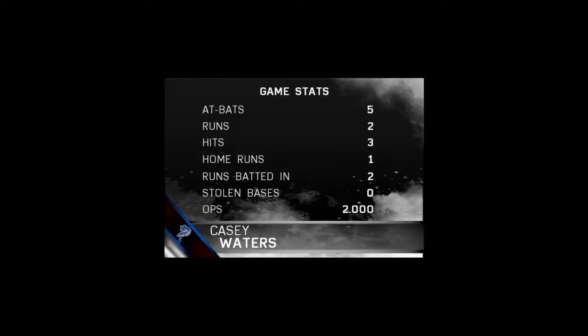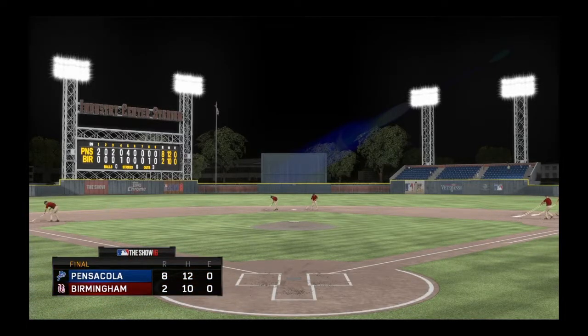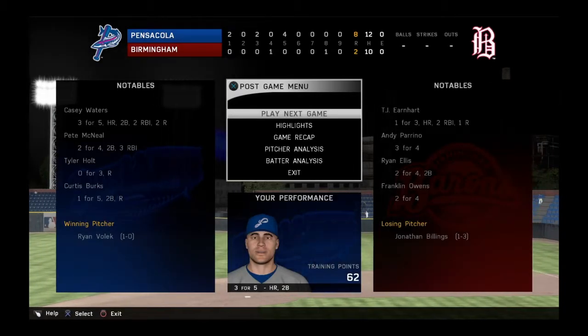Well, the bats were certainly working in this one, but out of everybody, I'd say this man most deserves to be our top player of the game. Well, he winds up with 3/4 of the cycle. Couldn't quite squeeze in the triple, but that's all right. He definitely did enough to earn himself the hardware.